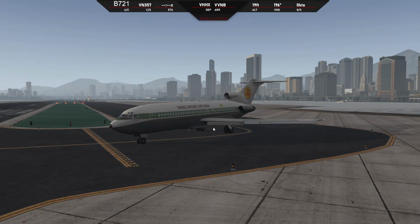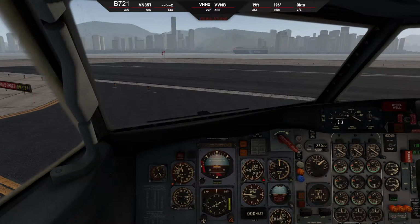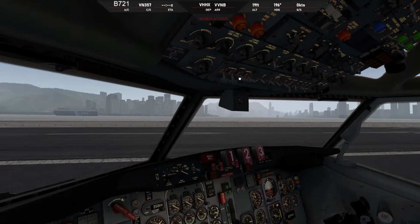Kai Tak traffic, Vietnam 357. We're going to be departing runway 13 out to the southwest, Kai Tak. All right, let's light it up.